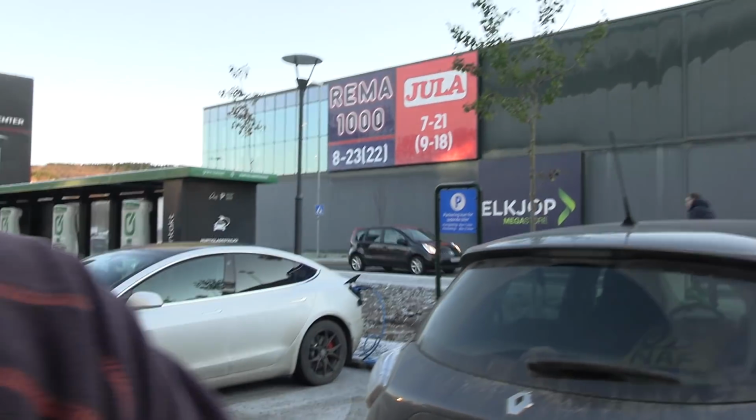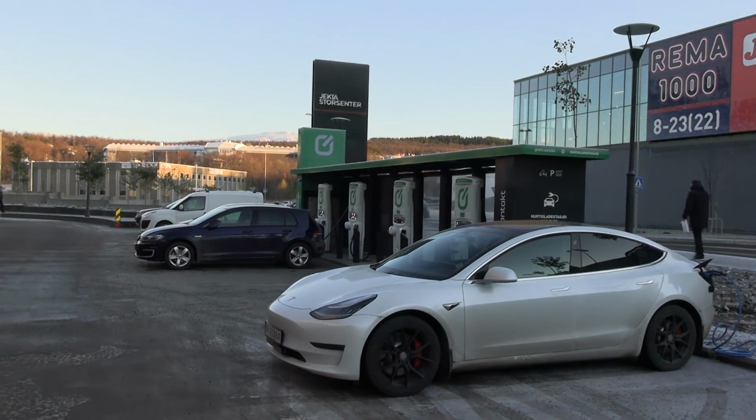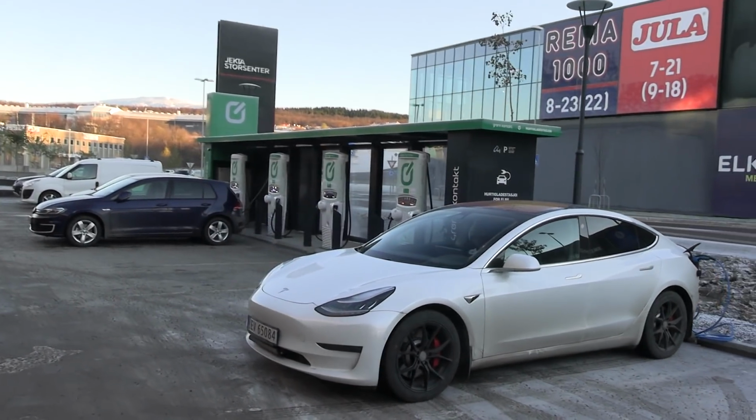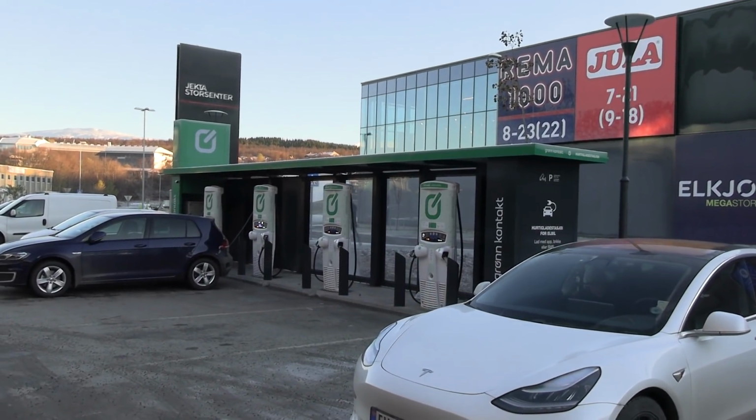We are now at Jekta Storsenter, and everything here has been planned beforehand, a long time ago. I checked the map, I checked everything, checked what kind of stores are here. So I chose this location to camp because we have, look at this, very impressive, in Tromsø by Grøn Kontakt, they have four 50-kilowatt fast chargers.